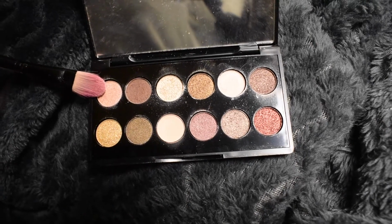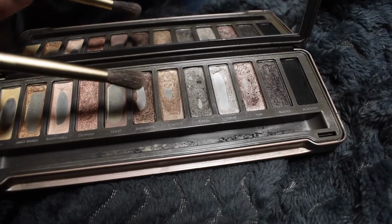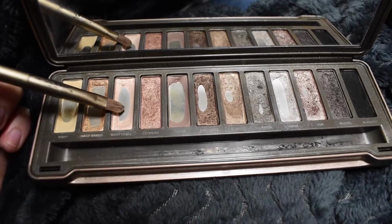Okay, now next I'm going to be using a color from the Sleek palette, and these don't have names, but that's okay. It's like a pinky kind of color. I'm just going to be putting that on my lid again. Now I'm going to take my angled brush from Eco Tools, and I'm going to mix the colors Tease and Snakebite, and that's going to go on my outer corner and a little bit into my crease. I also kind of like to slowly blend it up. I'm gonna take Booty Call from my Naked 2 palette and put that on my brow bone.